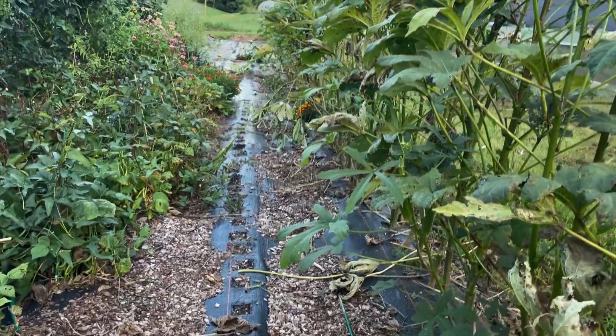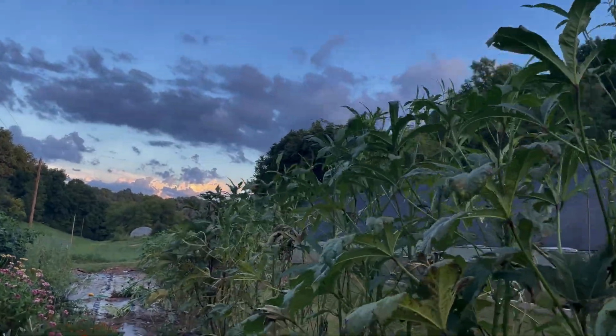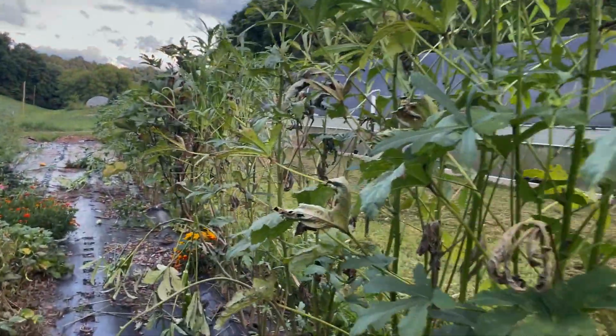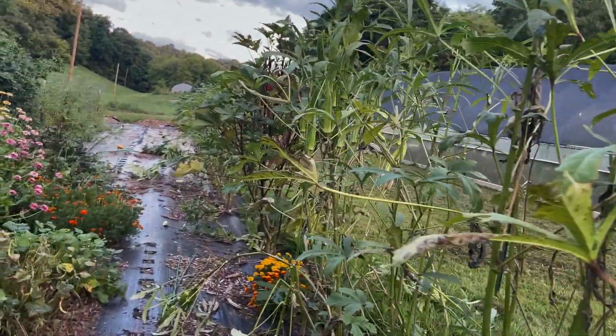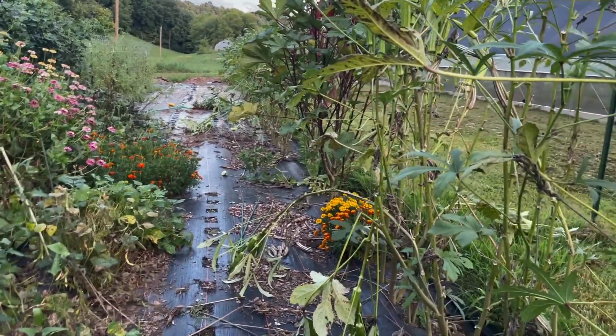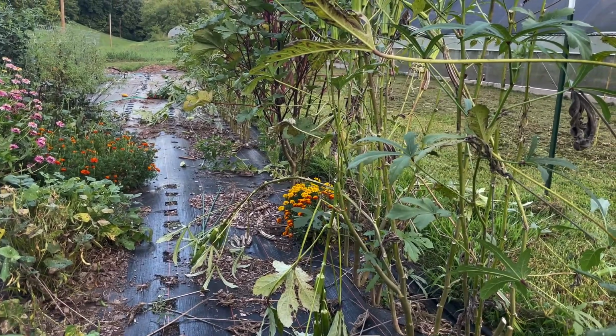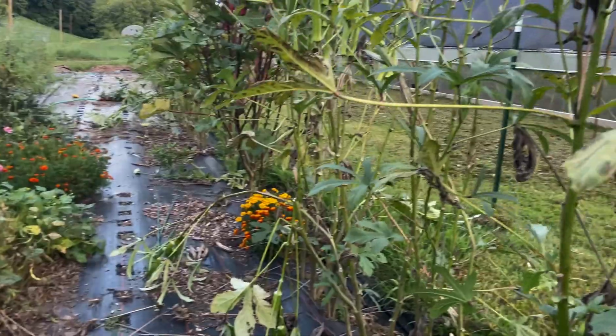But as you walk down here, you can see where the squash, corn, sunflowers, all of that is empty. All of that is empty. So the okra will probably be the next thing to go.